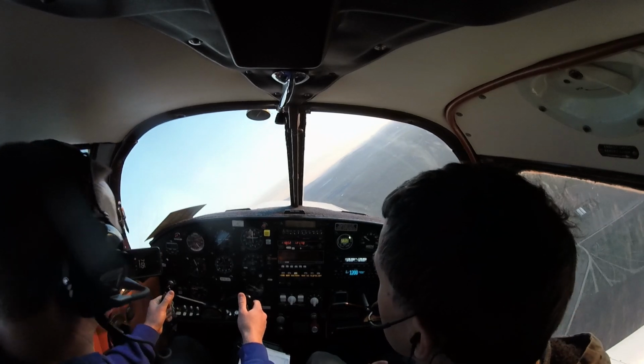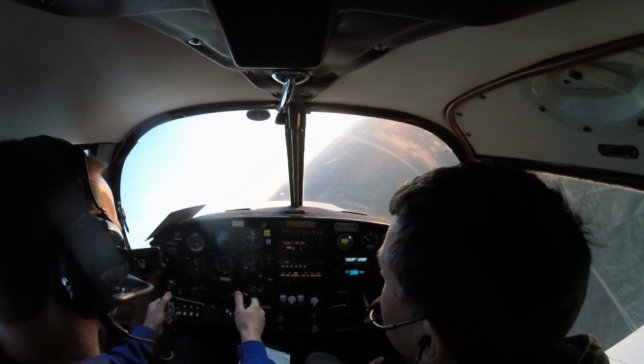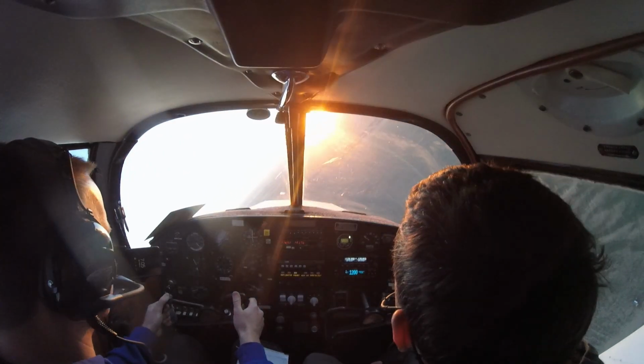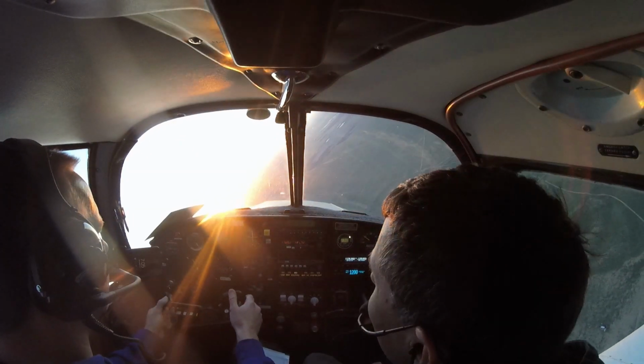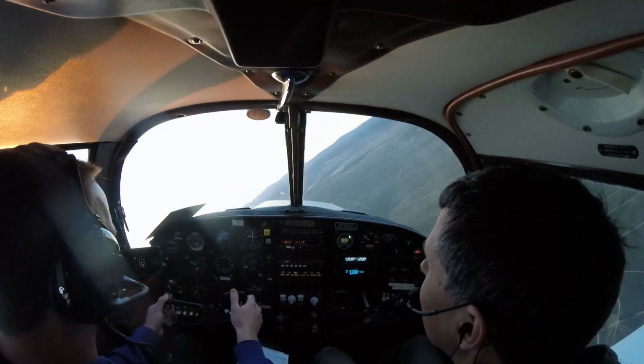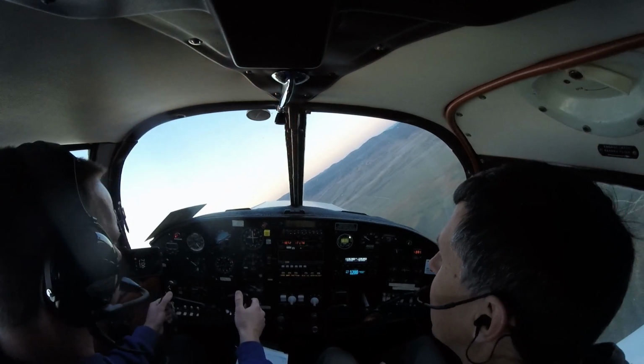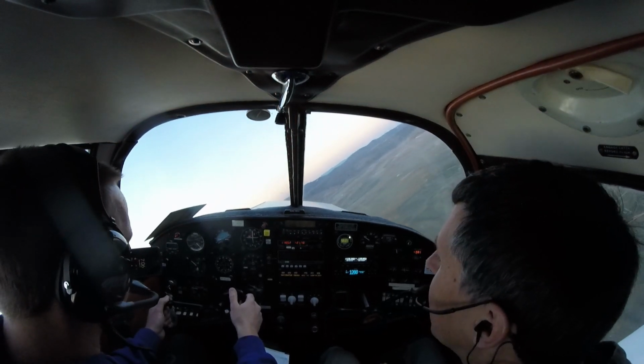Yeah, that's good right there. Get your altitude back. Keep that nose pinned to the horizon. For some reason I decided to push left rudder. Do not know why. Yeah, keep that nose up. There you go. That's a good way to recover. Roll a little out and then bring it back up and then roll back into it.